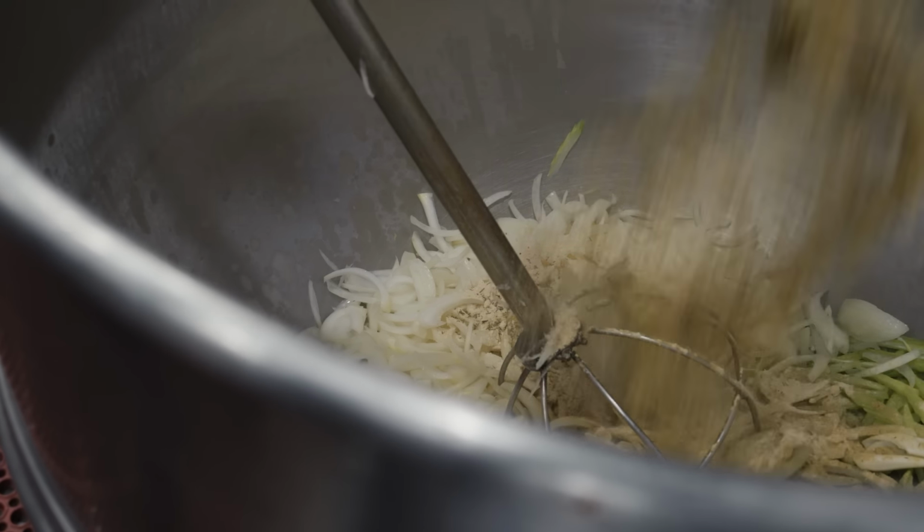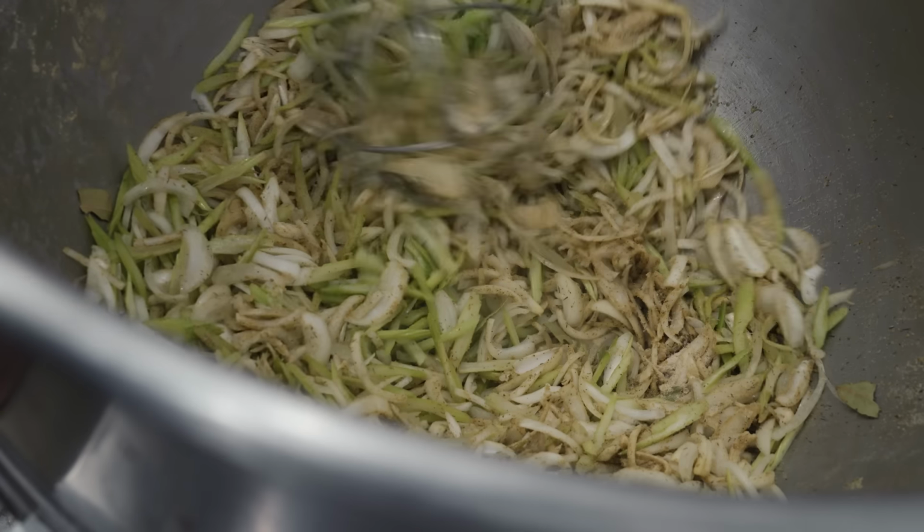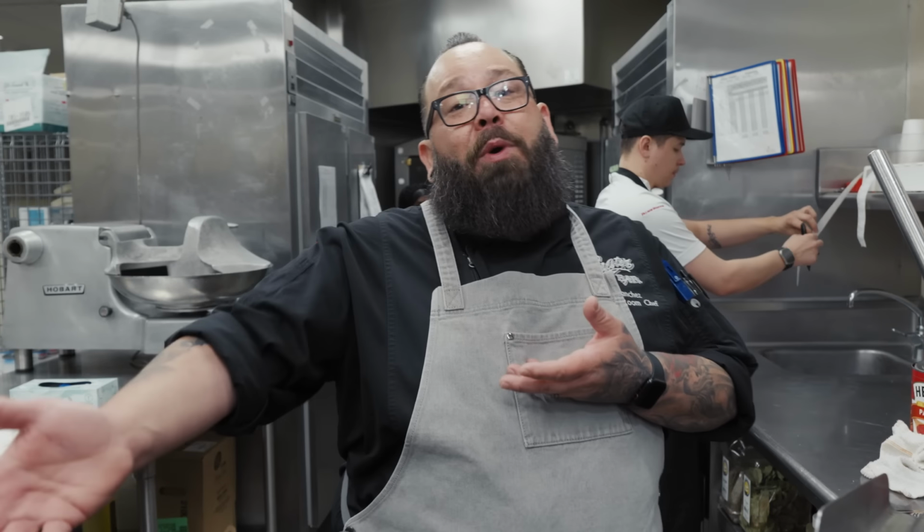Prep is the most important thing to any kitchen, right? Being there's only one cook, if they run out of something at 2 o'clock in the morning and I got a line of 25 people over there, it's gonna make a big difference.